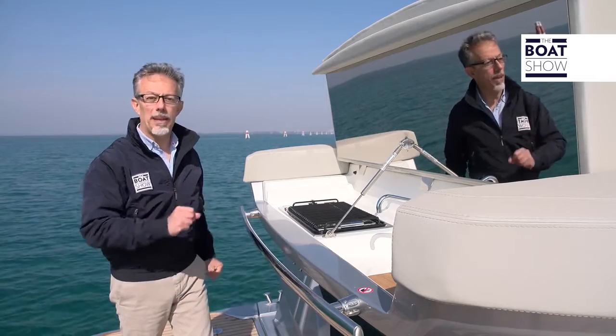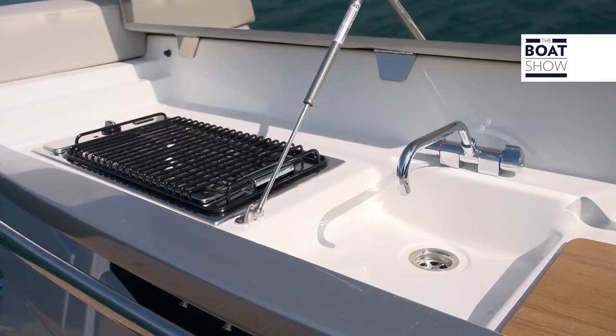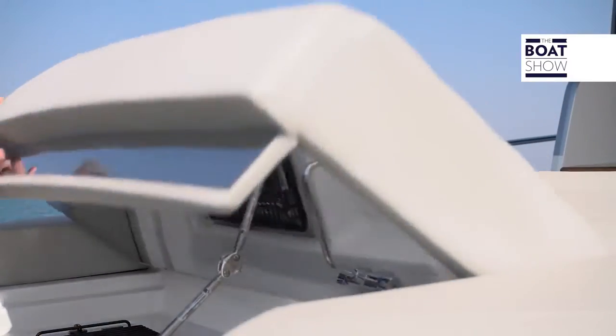A mobile kitchen has been installed on the aft end because this is the best place for a cookout without having the fumes invading the cabin. This steel plate is used to protect the fiberglass from the heat, but it conceals also a kill switch to cut power when it's closed.